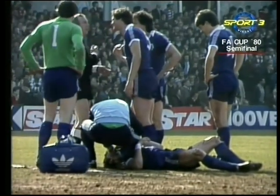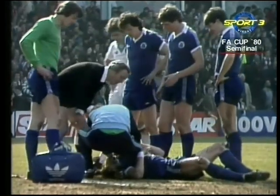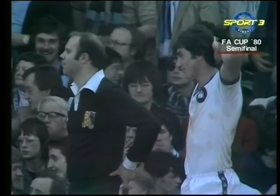Well, that incident happened right underneath the linesman's nose, and Brian Kidd, who's known to have a very fiery temperament, was scuffling away, and when the linesman told the referee what had occurred, it was Brian Kidd who got the red card.